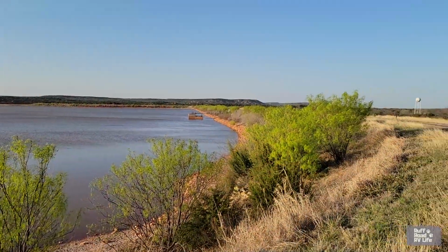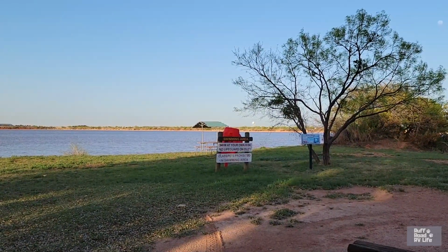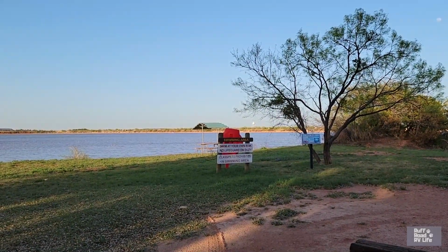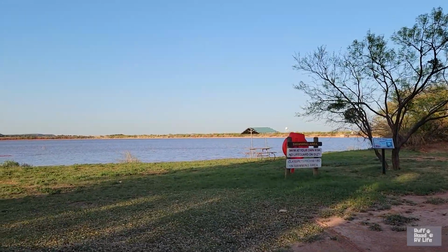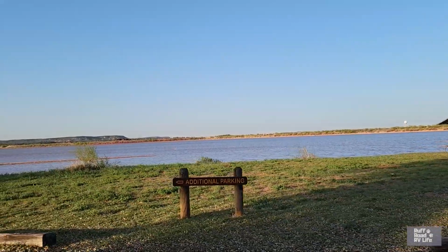They do have the kayak launch there, and there's a swim beach there at the lake, and I believe that's where the rentals are also, but it's outside of the park, and you have to drive a mile down the road to get to it. It's not that far, but I don't know if you'd want to walk or bike there.